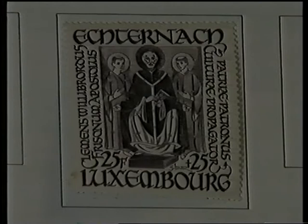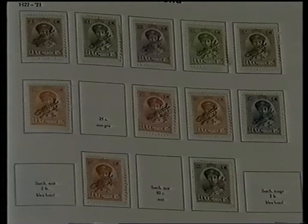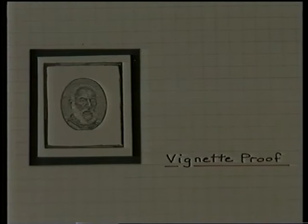In this type of album, there are usually pages for official stamps, postage dues, parcel and railway stamps, and other special issues. A specialized, more advanced collector probably prefers to arrange and write up his collection on blank pages. Such a collection might include an old engraving of the country studied, in this case, Tonga, one of the Friendly Islands in the Pacific. This is the issue of King George I of Tonga, and the portrait from which the printing die was taken.